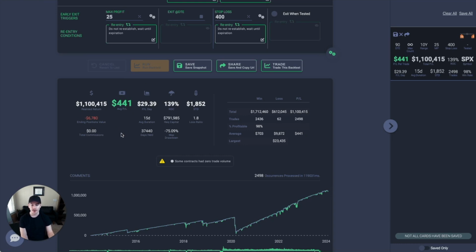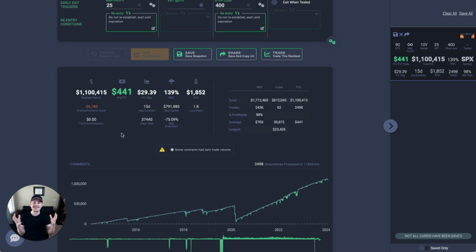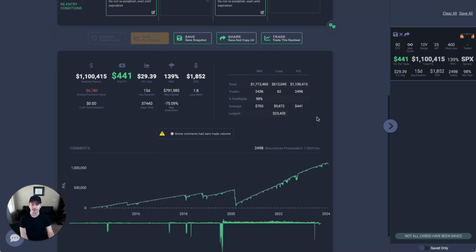$1,100 return. Now, as we know already, this is higher than what it was when we were selling puts. Why? Because we collect more money when we do these trades. Not only that, our win rates are roughly about the same, a 98% win rate, so that's great. And we're collecting a bit more, so that's awesome as well. And we also have 15 days until expiration, which means that we make this $250 profit, or roughly $440 profit, in about 2 weeks of holding this trade. This is a 2-week hold that on average we will make $400. So it's a great trade.